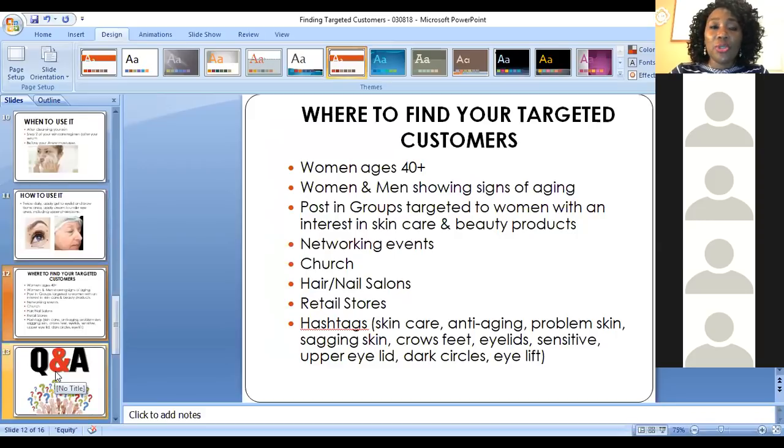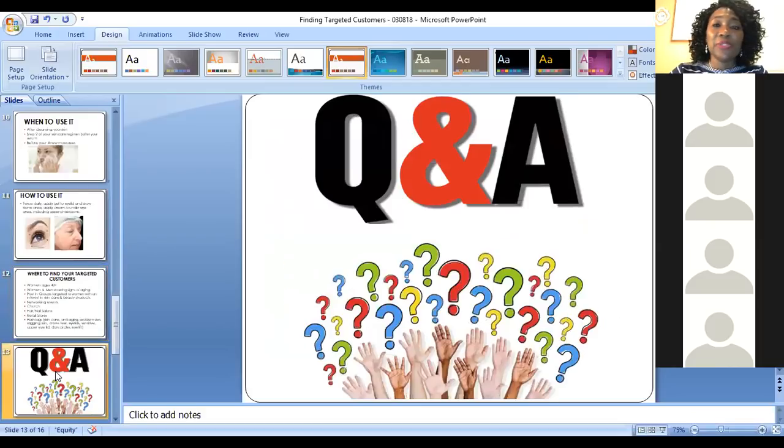Again, you want to make sure that you are educating yourself on your products. You don't want to be the representative that, when a customer tells you about a problem she's experiencing, doesn't know the answer. If you are an Avon representative, you need to know your products. And if you don't know all of them, make sure you're studying at least 2 a week so that you become familiar with your products and know what they do.